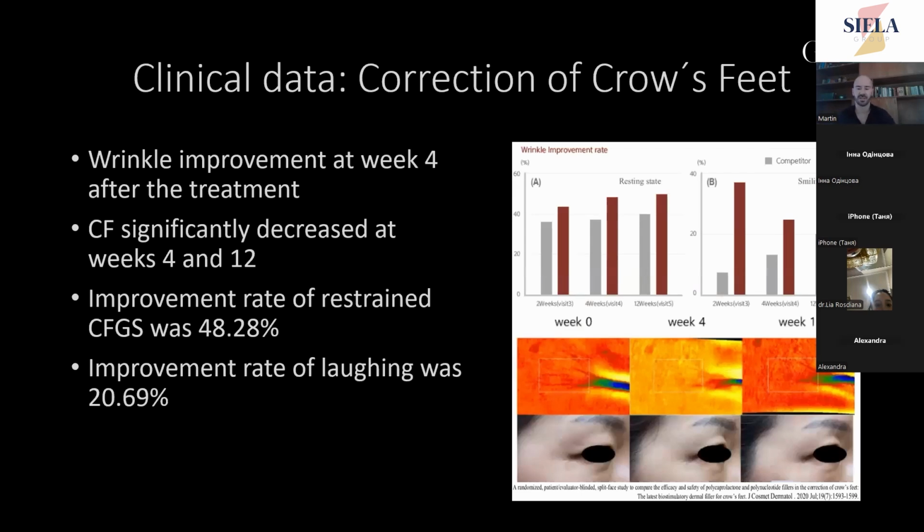This clinical study focused on the effectiveness of Gouri in reducing the appearance of crow's feet, one of the most common signs of aging around the eyes. The results shown in the top column graph demonstrate clear improvements over time. In resting state, there was a noticeable reduction in crow's feet by the 4th week. Wrinkles continued to decrease steadily, with a maximal improvement at the 12th week. Compared to the control product, Gouri showed a greater ability to reduce wrinkles.